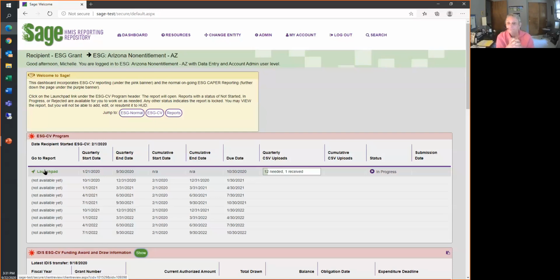Is there a specific naming convention you should use when you're creating projects for the round or the first allocation versus the second allocation? No. Project naming?